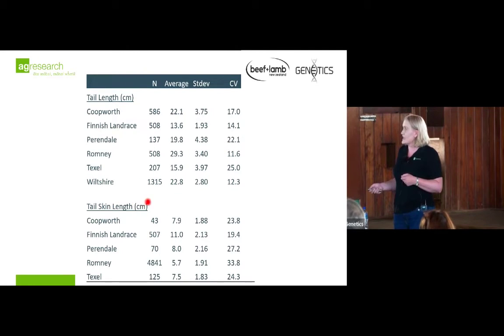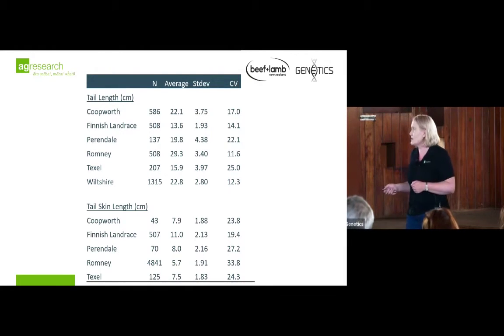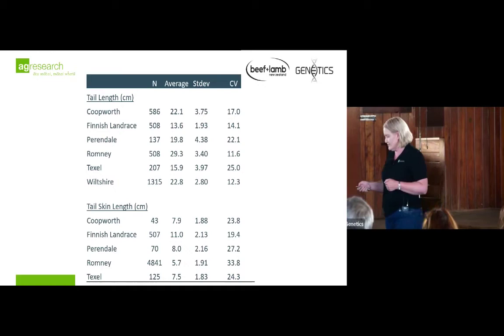In terms of tail skin length, very similar, in that we have a bit more variation coming through in the Romney for that particular trait, but a relatively low starting point, in that they had very little clean skin under that tail, whereas the Finnish landrace up there did have quite a lot of clean skin under the tail, but did in this case actually have quite a bit of variation. So there's still genetic progress and improvement that could be made in some of these breeds.